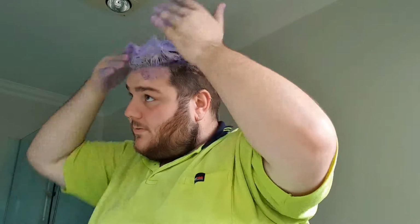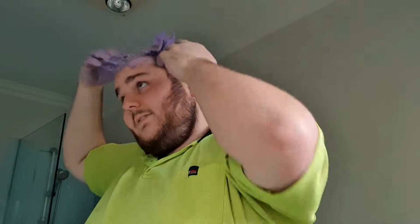I don't know what color my hair is. I couldn't tell if it was originally orange or originally yellow. Do I need more? Do you know? And the ends have turned purpley, but the rest of it is really green.